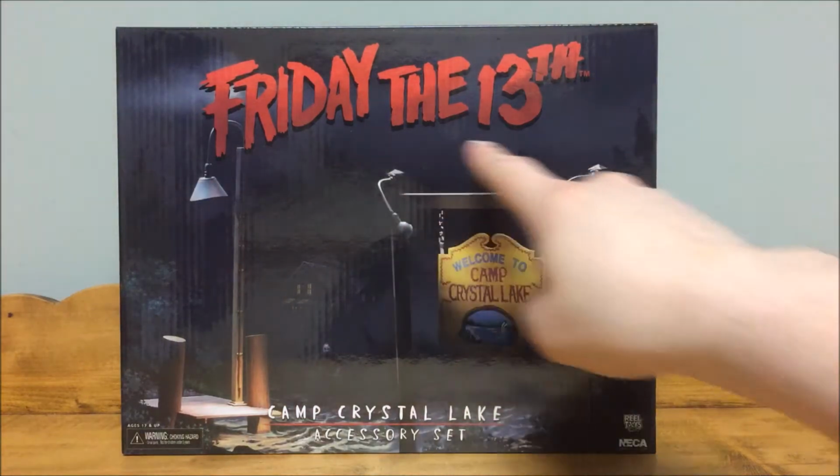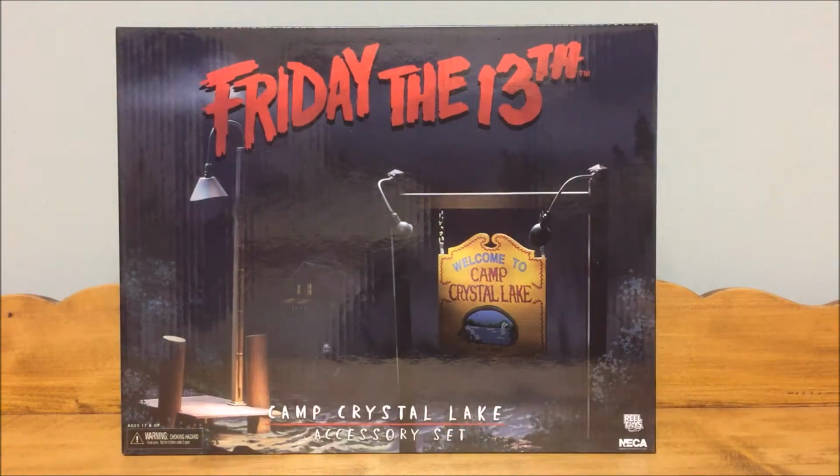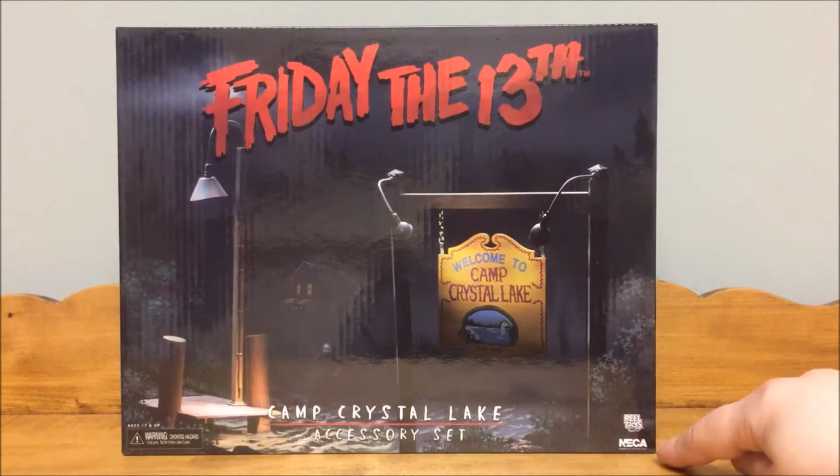You got the Friday the 13th logo at the top. It says Camp Crystal Lake accessory set in the front. Got a little warning choking hazard on there. Real Toys NECA logos are right on the side here.